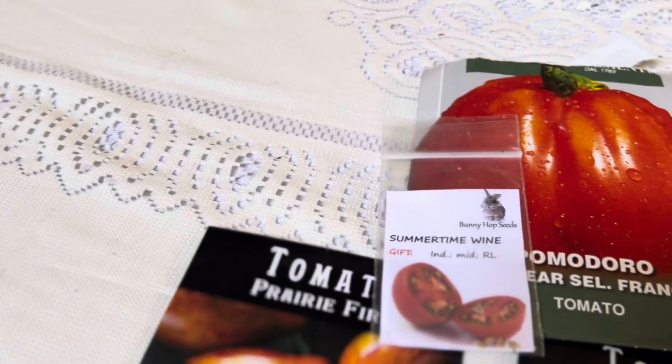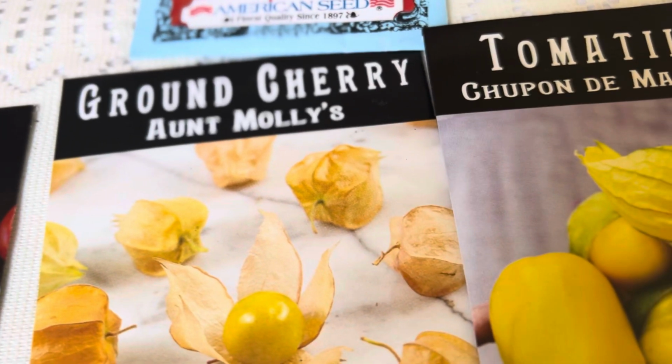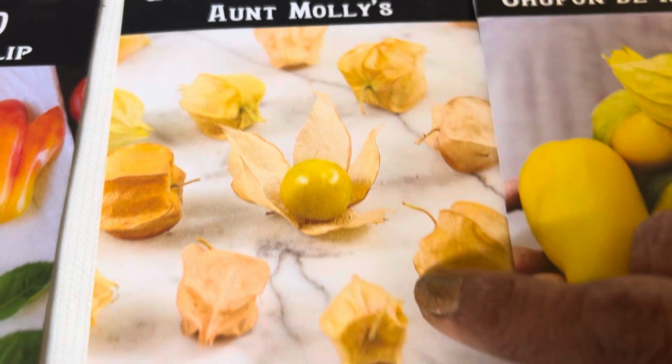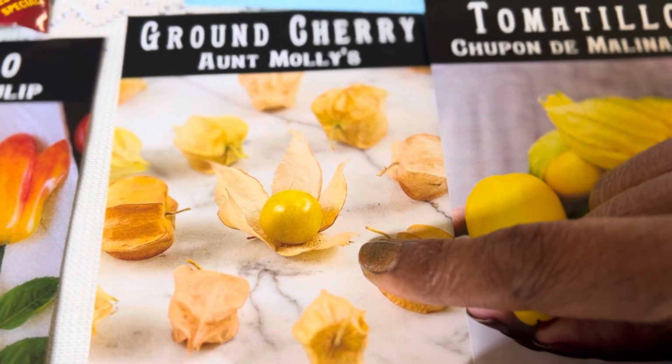And now on to my ground cherries and tomatillos, which I love to eat all the time. Ground cherry, Aunt Molly's. This is the famous ground cherry. And this is a perennial.